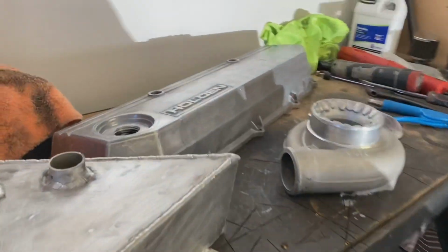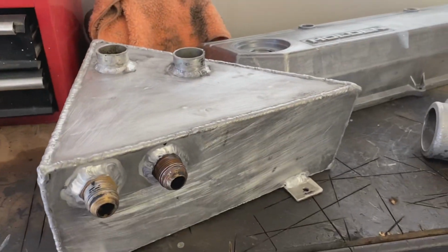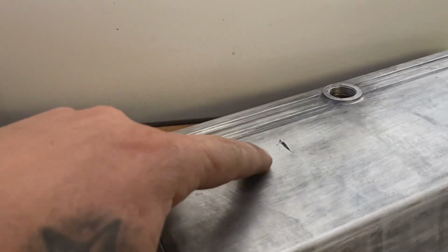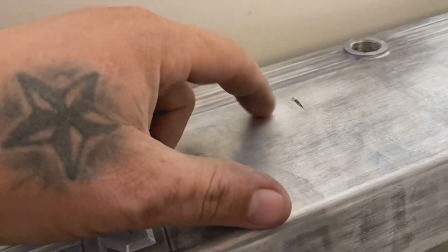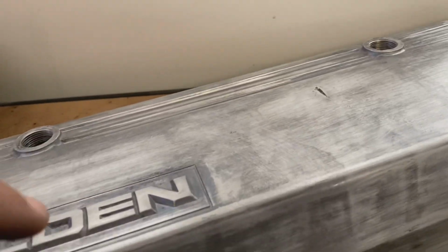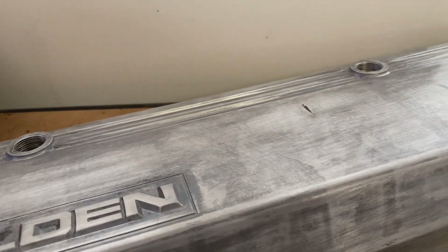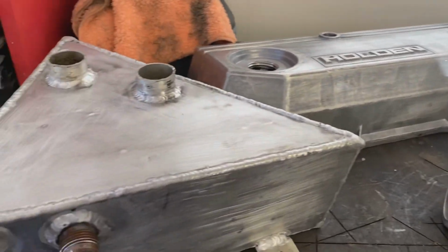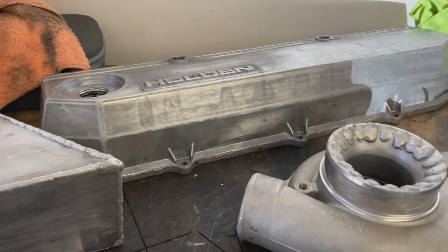We've now got them all stripped, ready to go. Gave them a quick sand. The cover has got a small little mark in it. I think I'm just going to put a bit of bog in that. There's no point painting this with a dirty big mark on the top. So I'm going to put a little bit of bog in that, give it a sand, and then we're going to take these outside, put some primer on it, and then we're going to lay down some paint. So let's get that done.